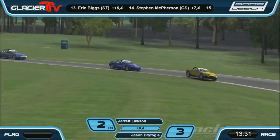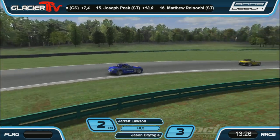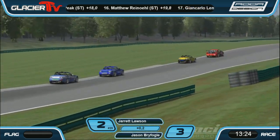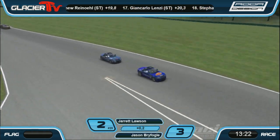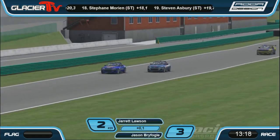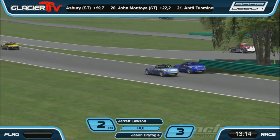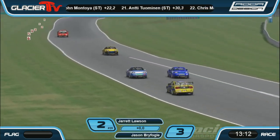These MX-5s look as though they're going to have to try and overtake Ricky Dalton in the number 42 machine, and at the moment Ricky Dalton is playing the role of Jarno Trulli in the Trulli train. Yeah, this is going to be interesting. For some reason, Ricky is lapping slow enough for the MX-5 to actually catch him.